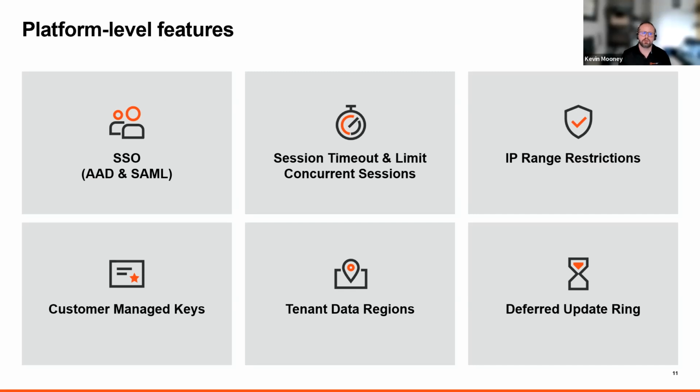And in this way, customers can actually control whether or not their data can be read or be encrypted without any involvement with UiPath. It also allows you to rotate that key on your own schedule, aligning again to your IT policy and your regulatory requirements.